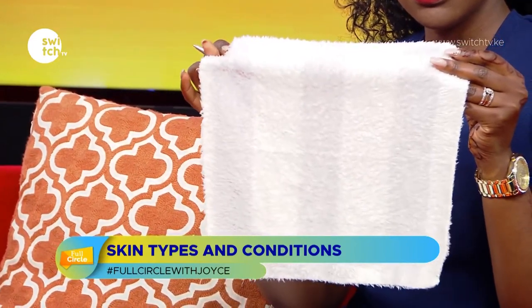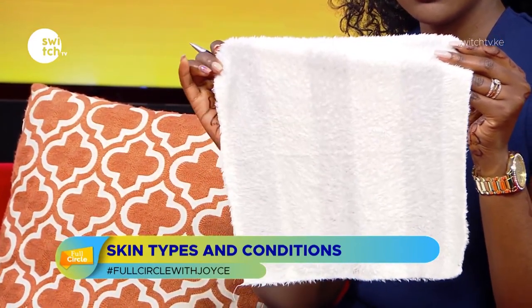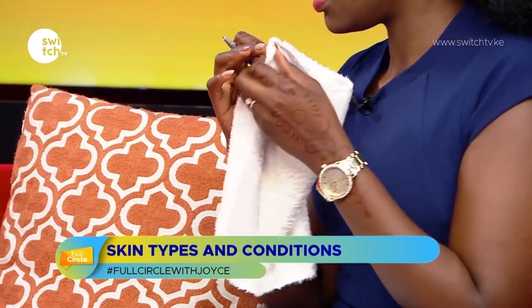When you're cleansing, just use it and wash your face with it. It's very soft. It won't even harm you. Instead of scrubbing and scrubbing and scrubbing, because then you're making your skin sensitive. There are people who keep on scrubbing, but if you ask them the last time they did a body scrub, where our skin is thicker from this part going downwards, they can't even remember.